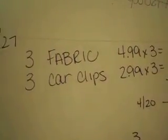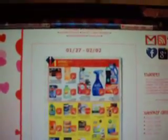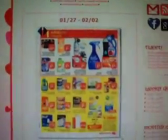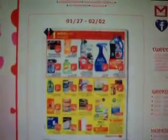In the fabric spray, that's great. I think fabric spray is great. I like candles, but I'd rather have the fabric spray. So that's the deal I came up with, and that starts next week. This will definitely be one of those deals that I will be picking up on Saturday night, because these items I think will go pretty fast, especially with the good number of coupons that we have available.